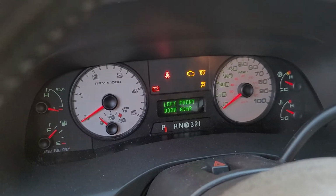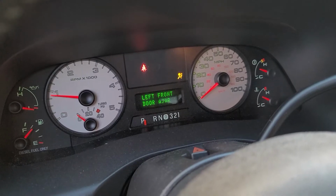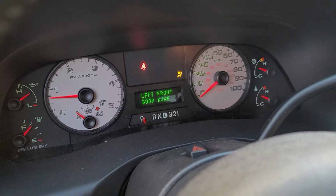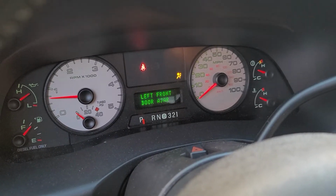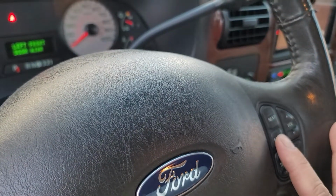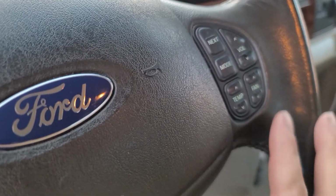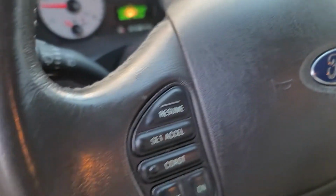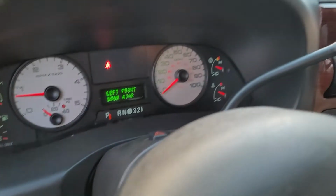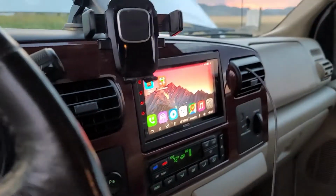So here we go. Glow plugs are great. Steering wheel controls work with the radio. Has fan temp controls on the steering wheel. Cruise control is great. There's the head unit.